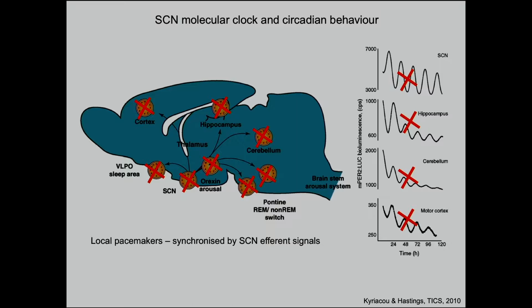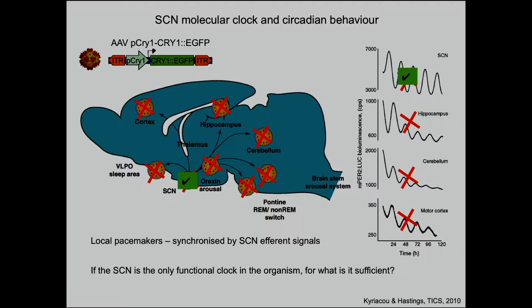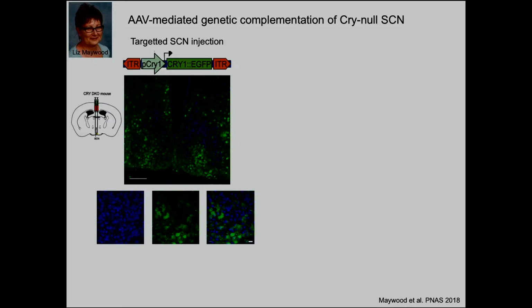So the experiment now, using the virus, is to restore the clock function in the SCN and then ask the question, what happens to the behavior of the animal? Its circadian organization. What can the SCN, when it's the only clock in the organism, do? So this is work done by Liz Maywood. This is just histology to show you that the AAV expression is working.